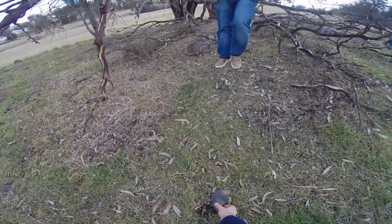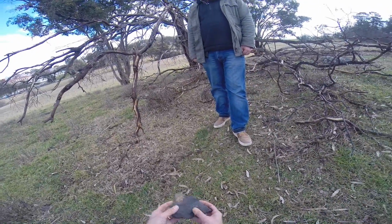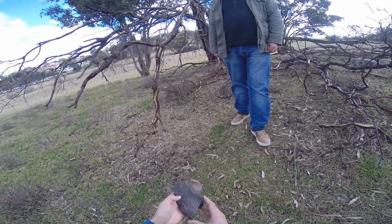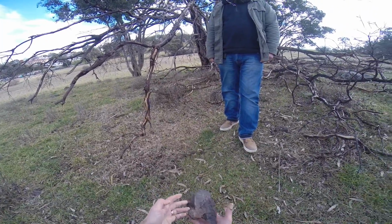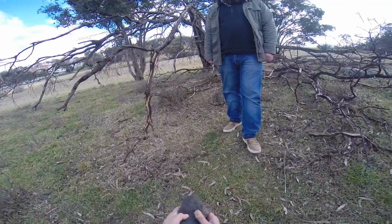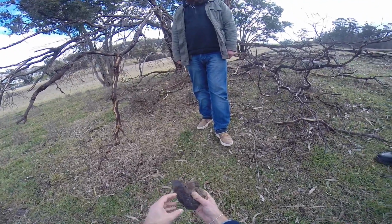Oh, now this is a flake, okay? Somebody struck it up here. It's not a real good one. The platform's gone. They hit it here and it shattered, and a piece came off there, but this piece was knocked off the parent boulder. Now, that's one of the questions I often get.